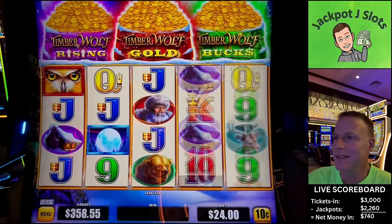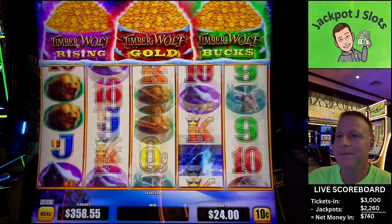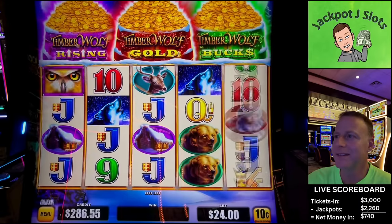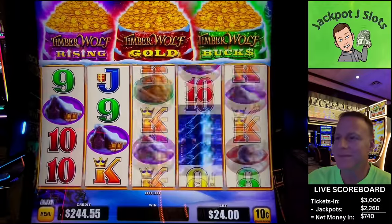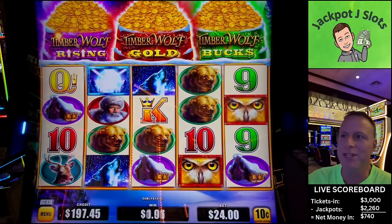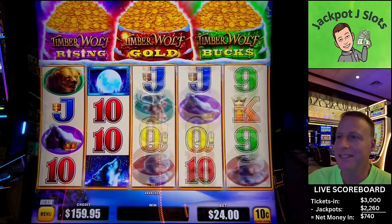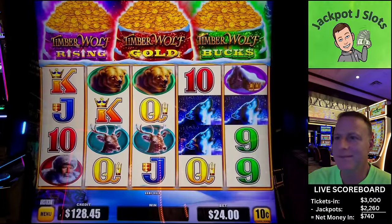Is this insane? We've had some cold machines before. This might be an all-time. We're almost $3,000 in. Actually, we are $3,000 in. I think we put in 22. About to go another ticket. Might have to do that 40 or 80.